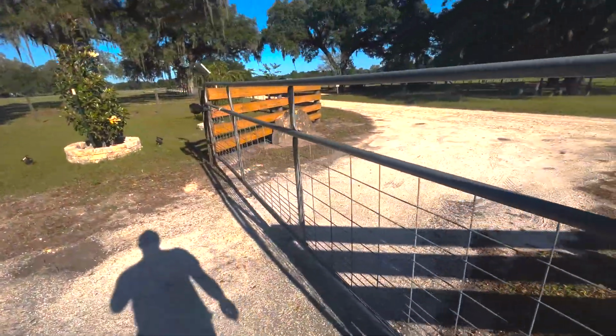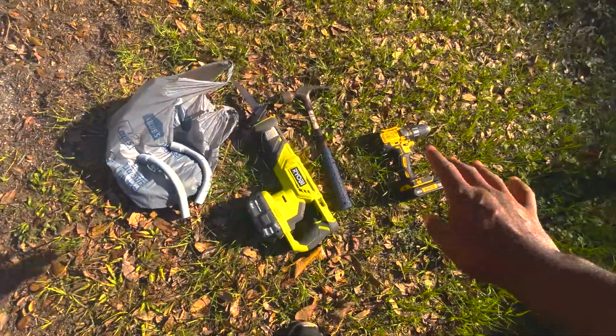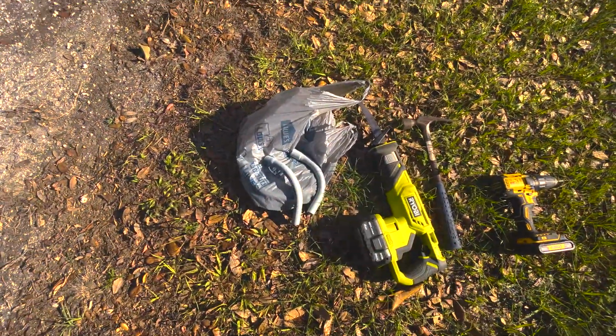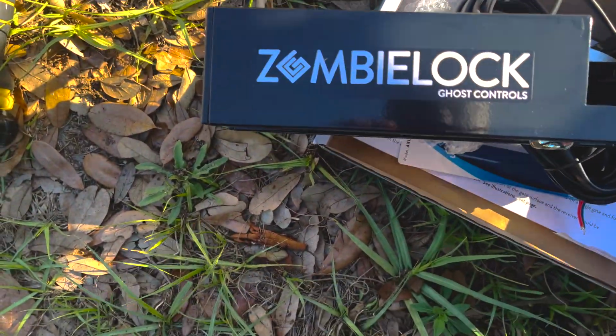We've been having to chain it, but as you can see, I have some tools here. I have a fix for that, some conduit. About to get that fix going right now. Here's what it is. It's from Ghost Controls. They call it the zombie lock.